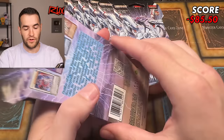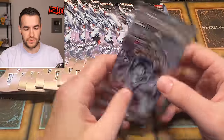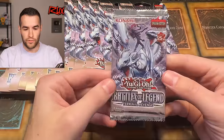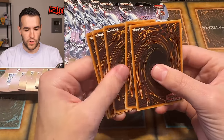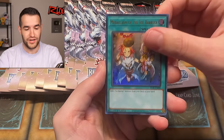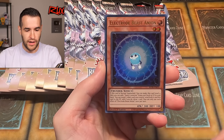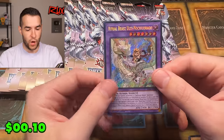Still a lot of packs left. Nobody panic just yet. Nobody panic. Okay, come on. This is going to be totally fine. Terminal Revenge, first edition. Can we pull some crazy stuff? One, two, two from the back, not three. That would be quite the way. If we Ultra Rux and Special the Magia, that'd be wild. We have Scrap Goblin, Electro Beast, Singijin, and Ritual Beast Ulti.